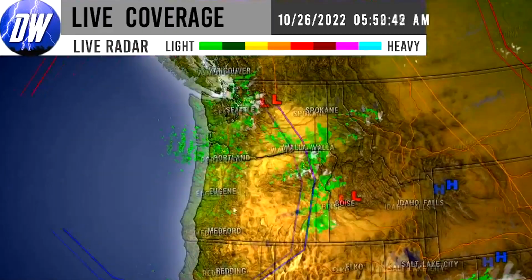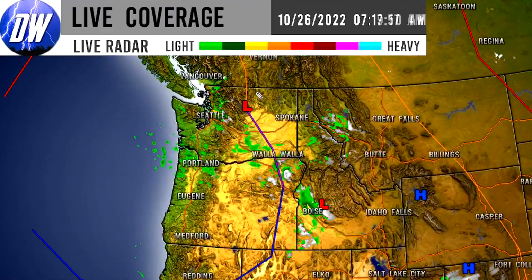We'll actually start out west. We always kind of do this, and we're going to continue to do it. But we can see that there is this big old low right there, and this is bringing some very spotty showers to the northwest. Very spotty, as you can see. Isolated lighter showers of rainfall and snowfall depending on your elevation.